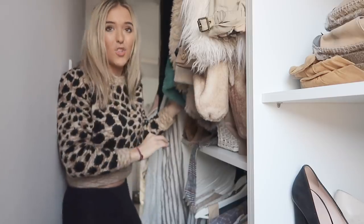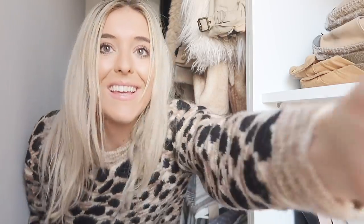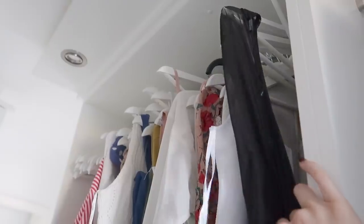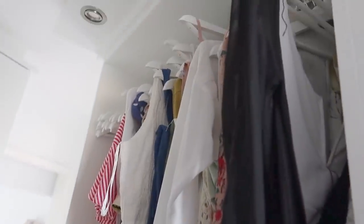Okay, so that's looking much better now. I will show you. Yay, a little bit of time and it looks so much better. There we have it. They're all neatly in there. And then you've got my stuff neatly below. Now, this needs tackling. So this is for my maxi dresses and my jumpsuits, so everything that's kind of long so I can tuck it under. Wow, this is gonna be a task.